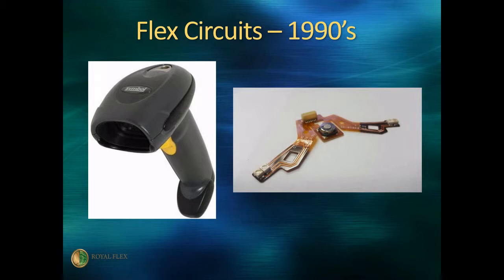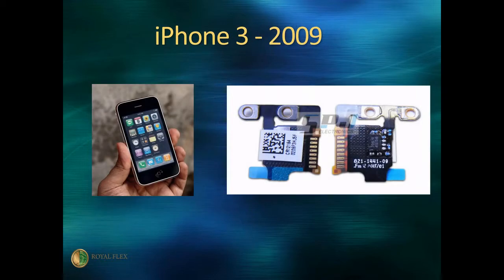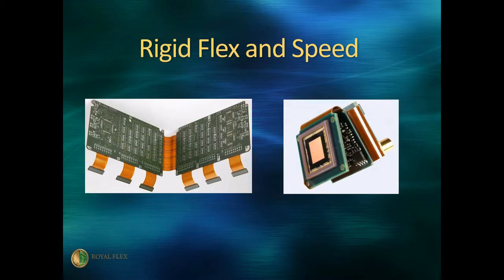And that was our typical flex circuit. For us, everything changed around 2009, where the iPhone 3 introduction really created the need for speed and packaging, everything from Wi-Fi to the various GPS technology that translated all across the board: medical, military. That really created the need for a lot of the new rigid flex and the need for speed.